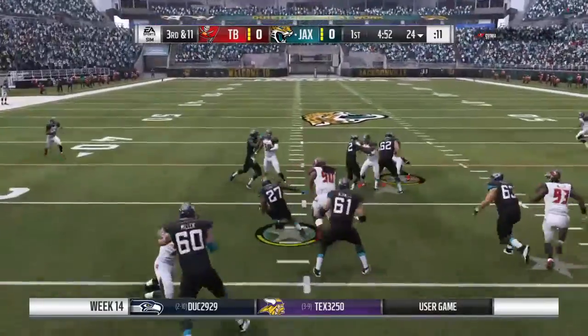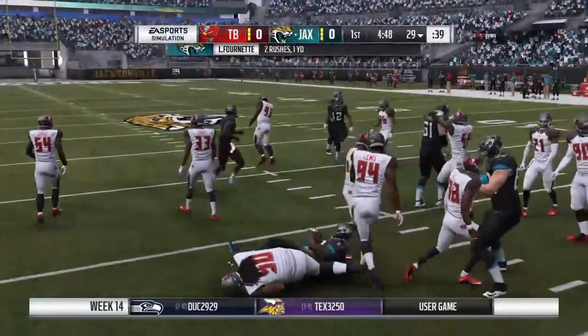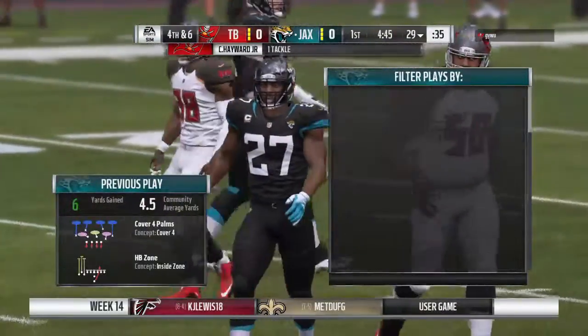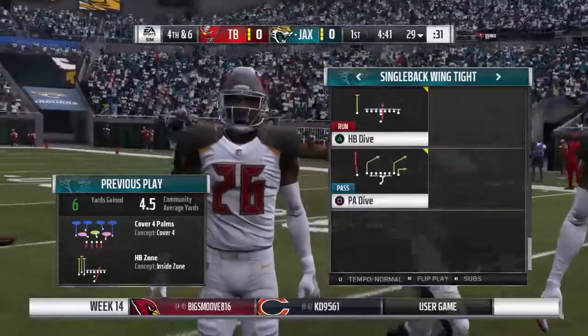Here's a give to Fournette. And he'll get to the 29-yard line, brought down there. They'll get 6 there on the run, but it brings up 4th down. A quick burst there, and he nicely bit off a pretty decent gain.